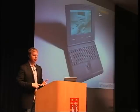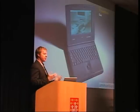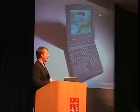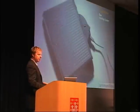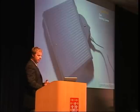It didn't have a floppy drive, and the majority of the world weren't used to that idea. Those of us that understood networking and how to work thought this was an amazing product. It was small, light, tight, easy to carry. It was a fantastic product. And we developed a docking system that would allow you to connect into network, connect into peripherals.